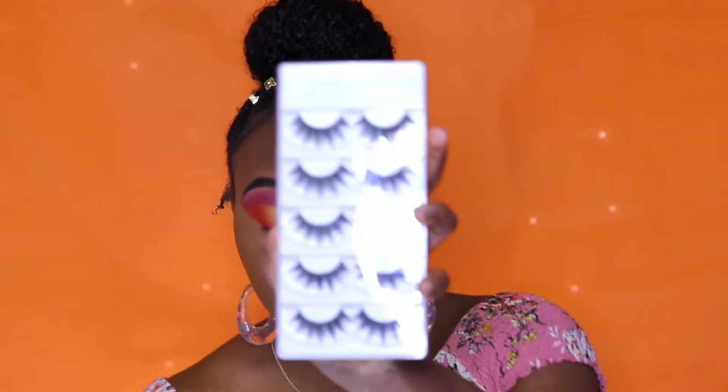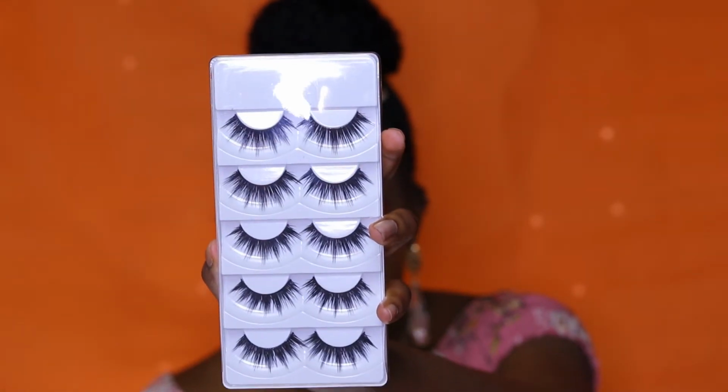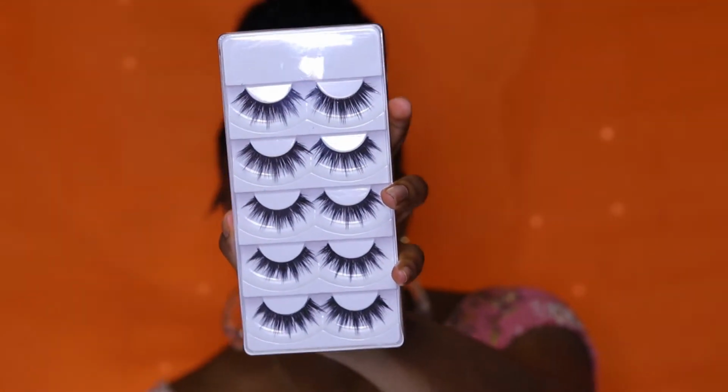Next, I'm gonna put on my lashes. We're almost done with the eyes, okay? We're almost there. But I'm gonna put on my lashes, and these are the lashes that I got from Amazon. They come in a pack of a lot, and like I always do, I'll have them linked down below.